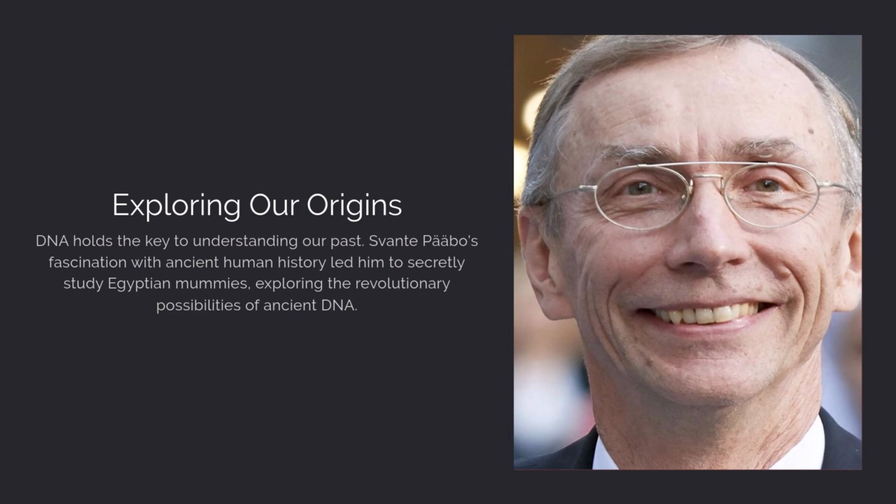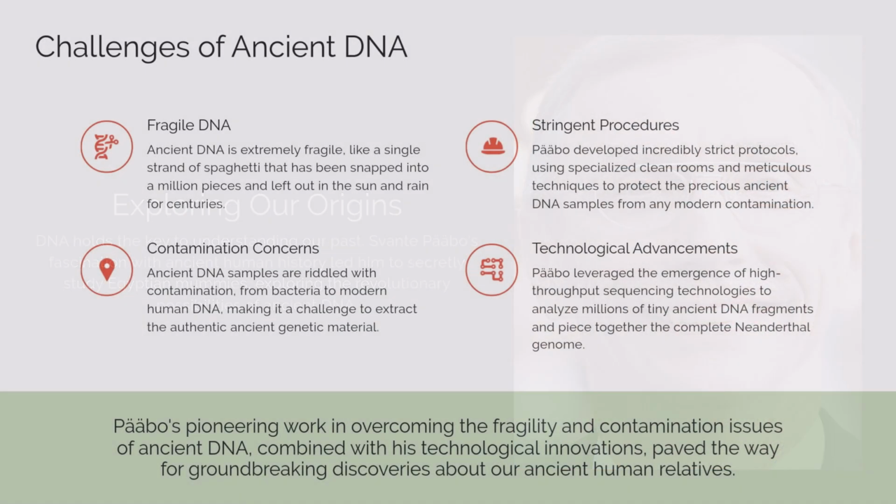So he basically created the gold standard for how you handle this stuff, right? Exactly. And his early work with mummies, like Egyptian mummies, was key. It was like boot camp for learning to extract and analyze ancient DNA. He learned just how sneaky contamination can be. It does sound kind of Indiana Jones-ish now that you mention it. Trading in the whip for lab equipment, though, I guess.